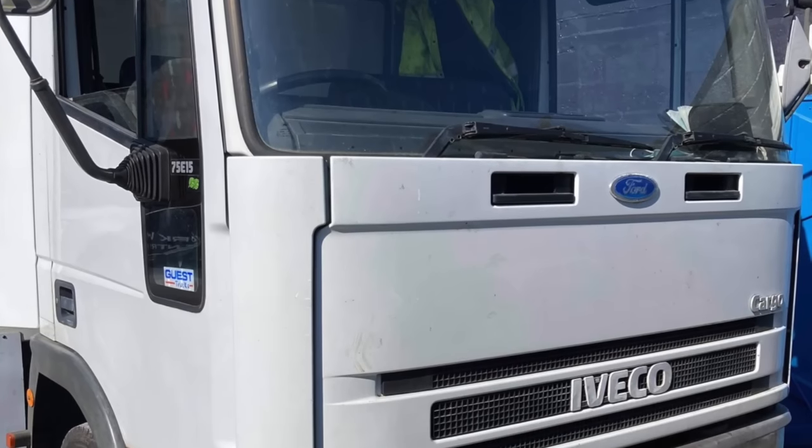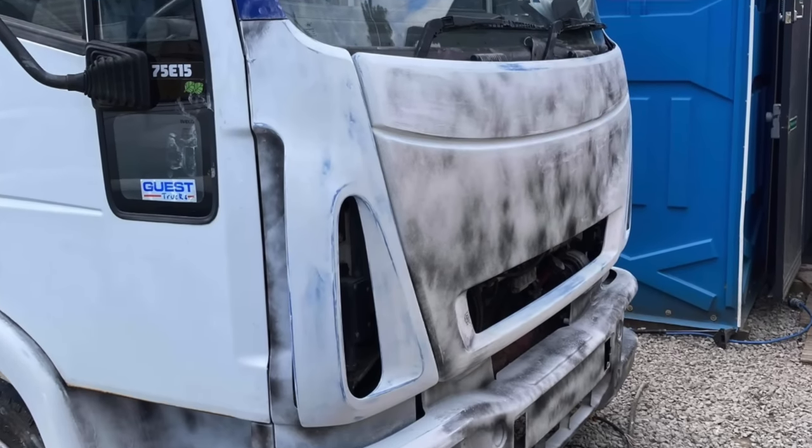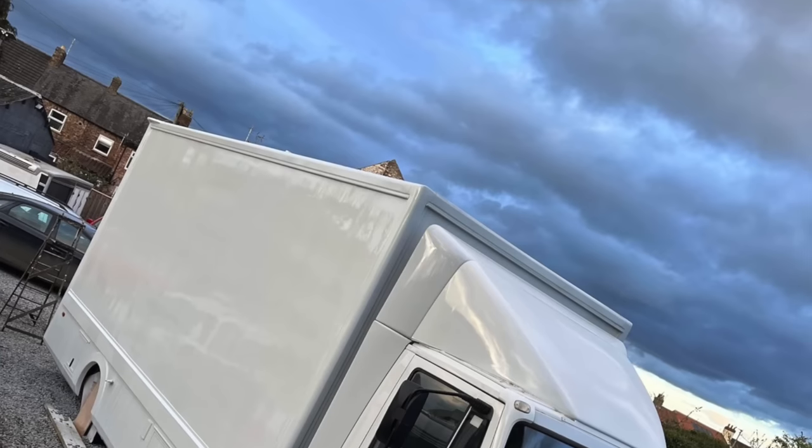Enjoy this episode. It's going to be maybe a 4 or 5 part episode. If you've never seen the wagon before, we have totally transformed an old Iveco, Ford Iveco wagon, into something pretty mint. So there's a link down below to that.